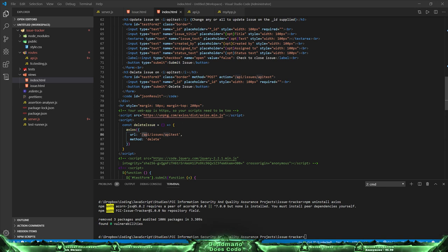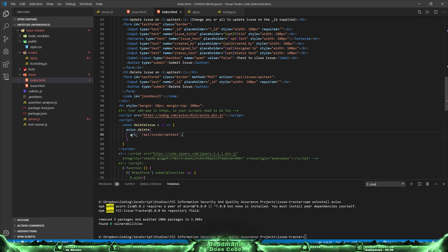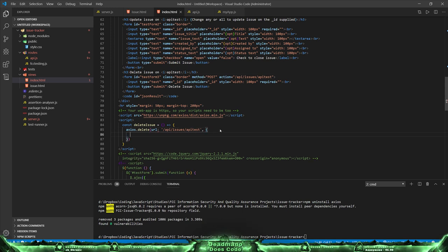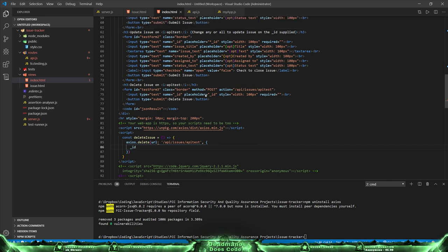Unless I could do axios.delete and then have the URL, because then it'll be shorter without the method. Because then I can have it like that. And then the second parameter would be the ID. Delete an issue. Placeholder name is ID.